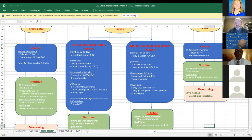Now, think about this. I've gotten this replacement heifer through this program, and now she's had 3 modified lives. So she moves from this category over here to the left into the brood cow category. Eventually, I'm going to replace my brood cows with heifers that have been vaccinated this way. If I've got heifers that have this foundation of a modified live, then moved over to the killed, some really good research out of Auburn says that is the best protection there is.